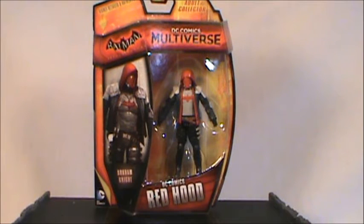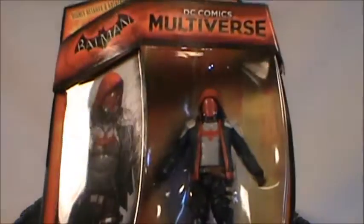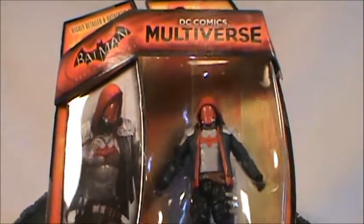Another Mattel DC Comics Multiverse figure from the Batman Arkham Knight line. It is DC Comics Red Hood, is what the package says, so I'm kind of curious why some characters have to say DC Comics and others they don't. There's something interesting, other than the design, it's kind of what the Arkham games have done. They've taken a little bit of liberties, or sometimes a lot of liberties, on how they are designing the characters for the universe that they're in.